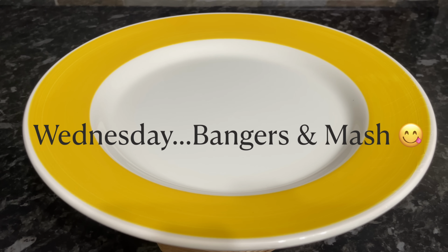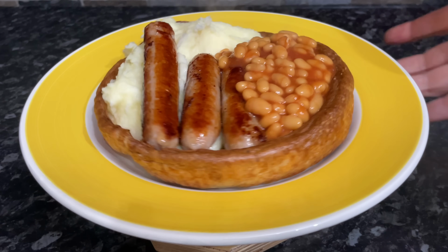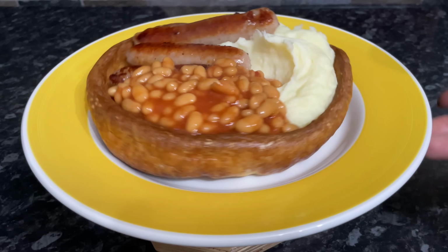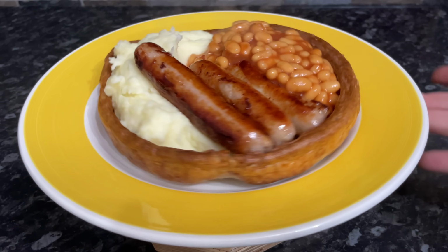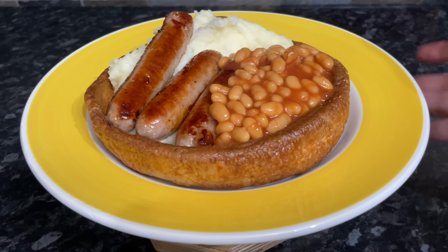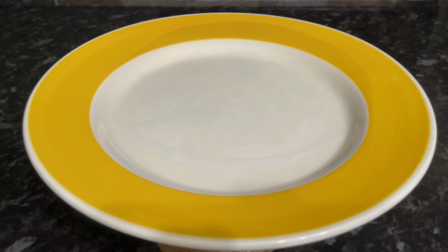Then moving on to Wednesday, we had good old bangers and mash. This is a big favourite in the house, and I think it's probably because everything just works so well together. You know, the creamy mash, and then you've got the chewy sausages and the soft baked beans. It's just a wonderful combination of textures and flavours, and it's just so easy to make as well.